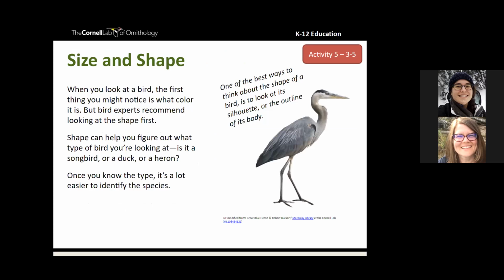We do our best to take advantage of the online platform and have some fun things like this GIF of a great blue heron turning into a silhouette. Don't at me about the toes. I know there's not enough toes in the silhouette.